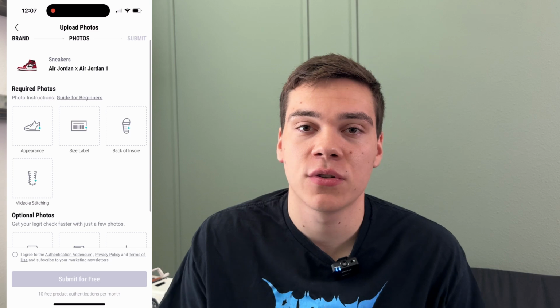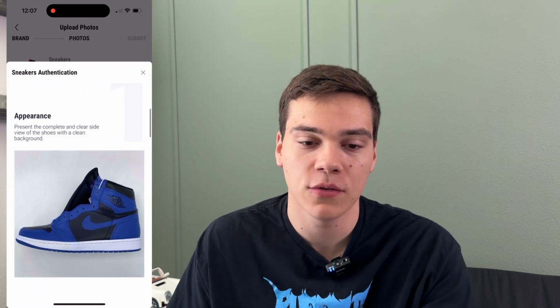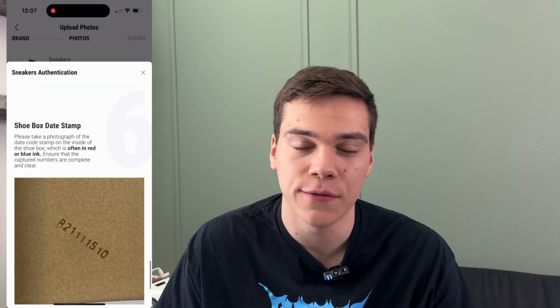So I'm trying to throw up on the screen here to show you guys what it would look like when you're taking the photos of things, and again, the whole walkthrough of it. I'll have you take a few photos. You know, you can see the different angles. So you'll take the shoe, size tag, color, usually the box as well if you have it all.